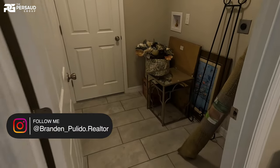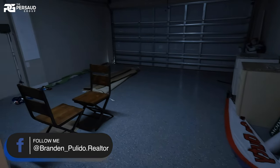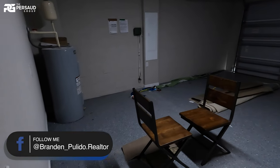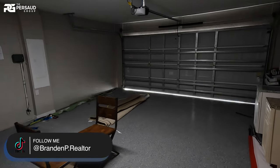And before we go outside, we're gonna take a look at our laundry area, which actually flows into the garage, of course, which is another nice touch. Here we are, all right, 2-car garage. And like I did last video, I'm gonna open this up, and by the time we get back, it'll be open.